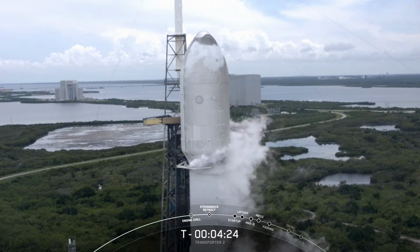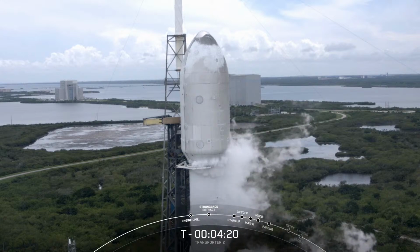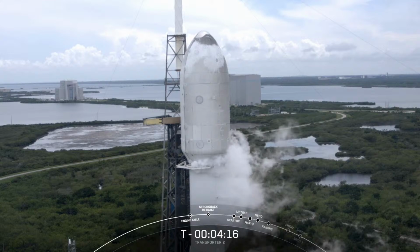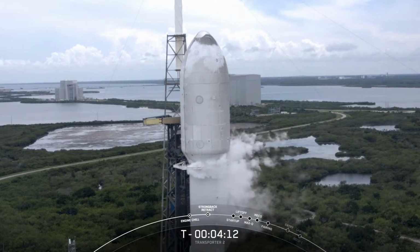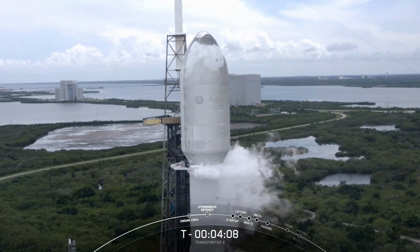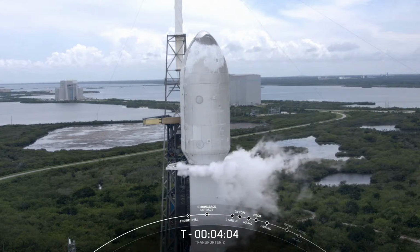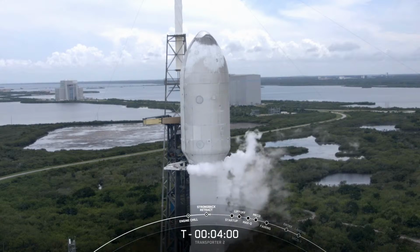Strongback retract has started. And so there was the call out for strongback retract. You can see the clamp arms just under the fairing start to open up. The strongback is part of the transporter erector, also called the TE. Again, its job is to roll Falcon 9 out to the launch pad, raise it to a vertical launch position, and route power, fluids, and communication to both the rocket and satellite.